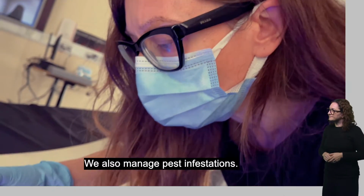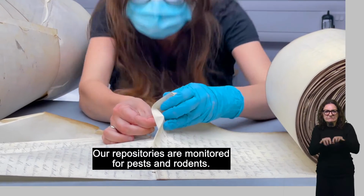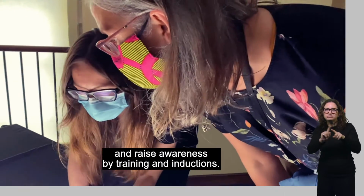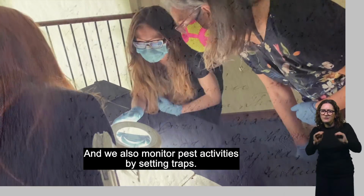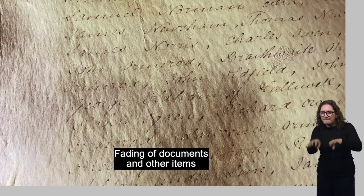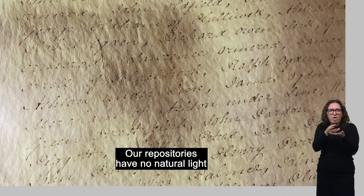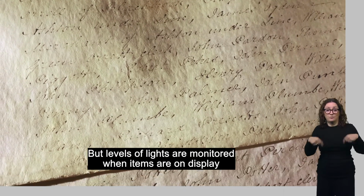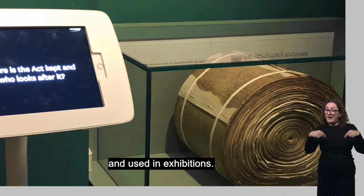We also manage pest infestations. Our repositories are monitored for pests and rodents. We restrict food and drinks in our strong rooms and raise awareness by training and inductions. And we also monitor pest activities by setting traps. We manage light. Fading of documents and other items causes cumulative and irreversible damage. Our repositories have no natural light and remain dark when not in use. But levels of light are monitored when items are on display and used in exhibitions.